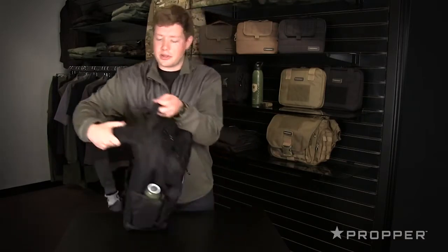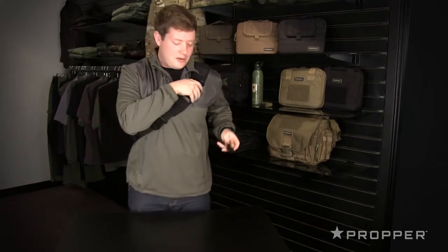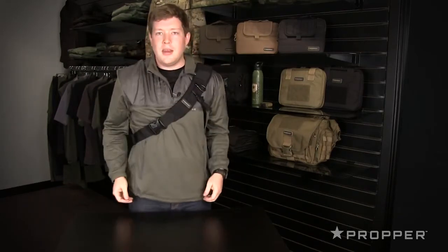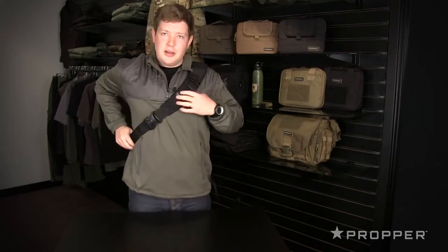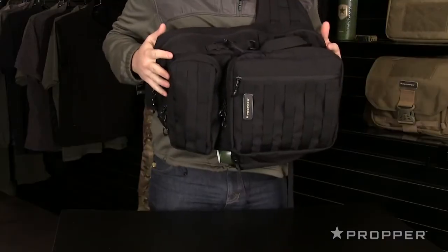You can toss it over your shoulder and secure the sternum strap. If you need to get at the contents, just rotate it, and everything's accessible horizontally.